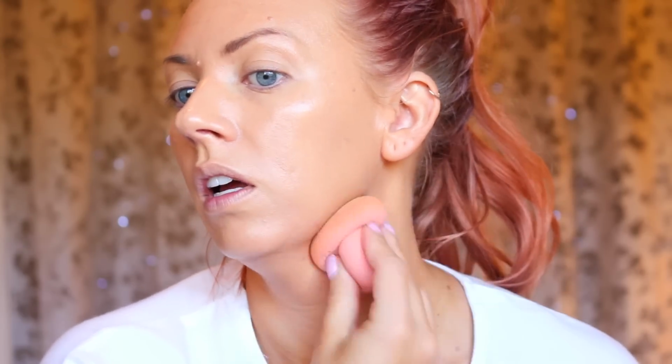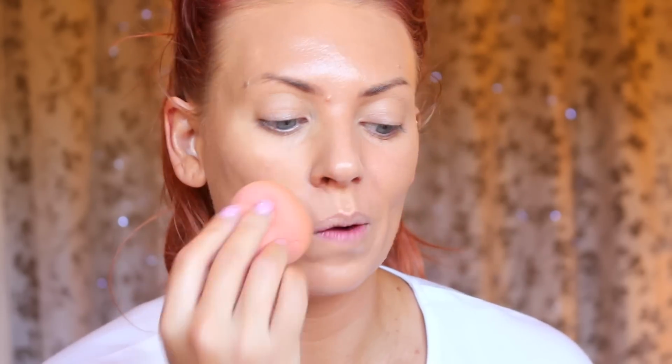But for me, I do have a little breakout right here right now, and it's kind of just disguised it. It's camouflaged it really nicely. It's definitely not something that I could wear when my skin was really broken out. This is a foundation that I would have hated because I would have been like, ah, you can still see all of my boo-boos coming through.